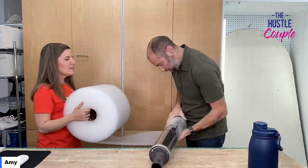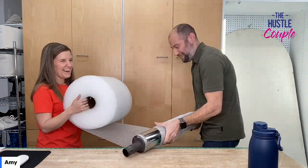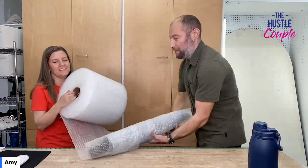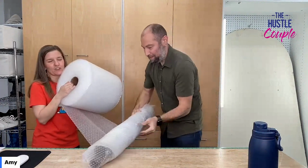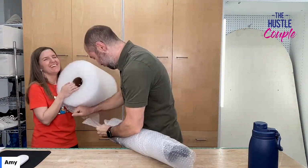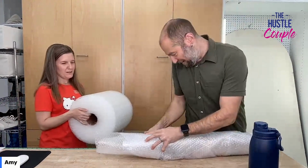Terrible. But this is meant to go on the outside of a motorcycle. What is this bubble wrap even going to do? It's going to stop them from dinging into each other. See, the extra shipping we charged, I think we're going to get a little money back. It's going to pay for this whole roll of bubble wrap. Looks like a torpedo.